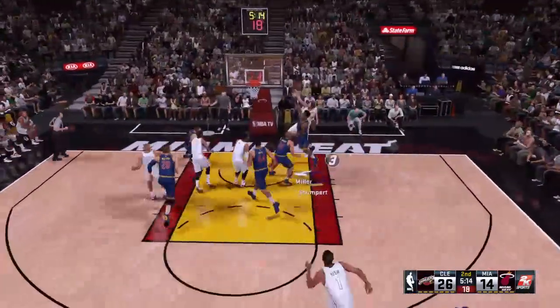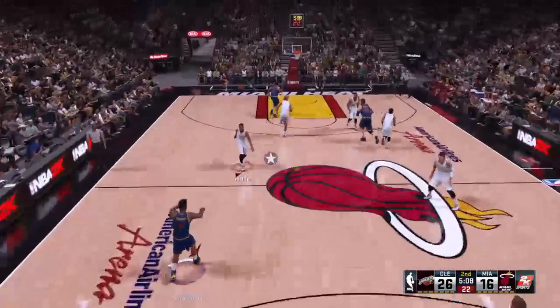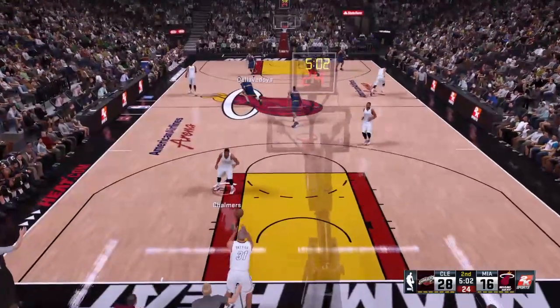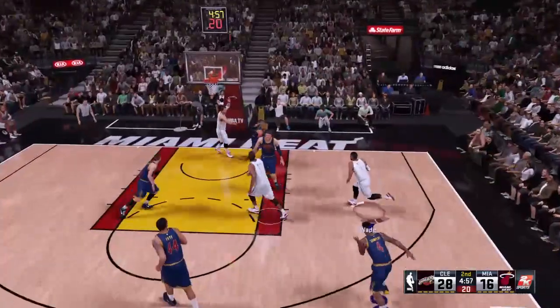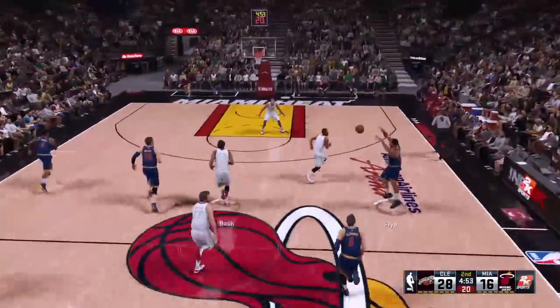Miller right side. Takes the assist and lays it in. Picked out the pass nicely. Miller's got 5 points so far. Fry, good. Timely passing leads to assists, and that's been the recipe for success. Everybody on the same page, completely in sync. Tremendous communication and awareness.